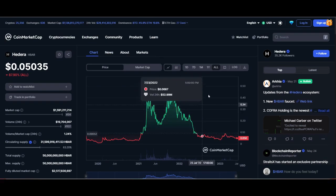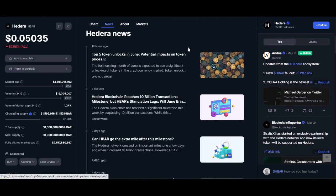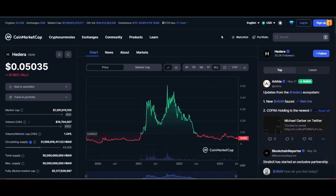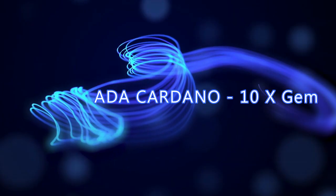CoinMarketCap is probably one of the best outlets to go to get general information on crypto and understand just the basics of what this coin is. So some potential news articles or whatever that you want to read on that. But I'm here just to give my opinion on where I think this is going to go. But easily 10x on this coin, so I suggest that you throw this one in your portfolio if you don't already have it. All right, guys, let's jump into token number 3.